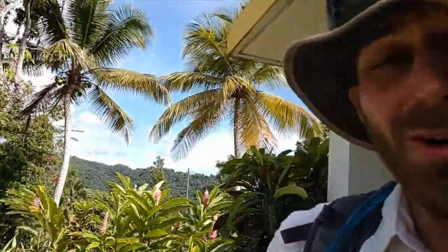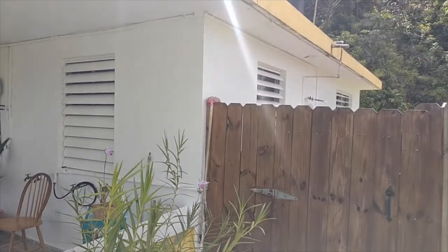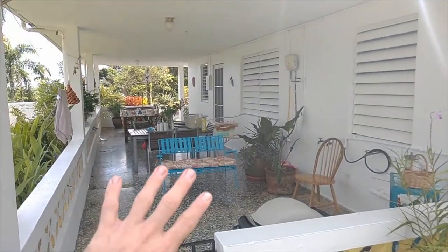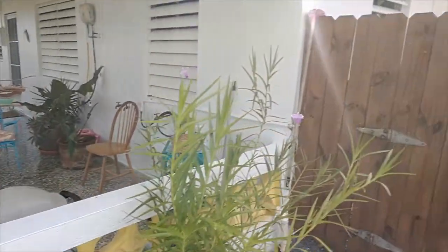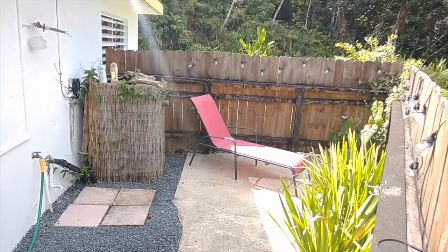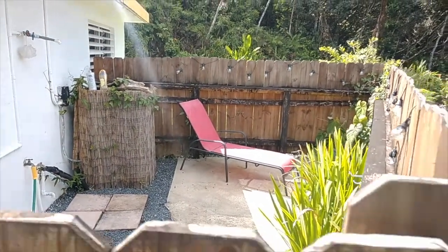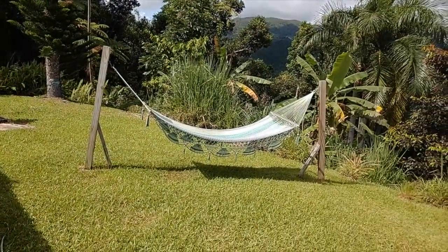Before we go up into the forest, though, I want to show off Hacienda Rosa. It's basically a three bedroom guest house. It's one bath, big kitchen, big living area, huge outdoor living area here. Nice big beautiful porch. There's an outdoor shower right over here, guys. Nice little sunning area if you want to take a quick shower, lay in the sun, rinse off again, have some privacy. If you prefer more of the hammock style, there you go right there.